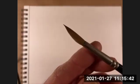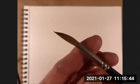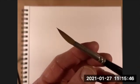And we can go back to the overhead view here, Vicki. And just with that quick snap of the wrist, what should happen here is we get that beautiful point. Everything just locks into place beautifully. So this is the brush I'm going to be using today.